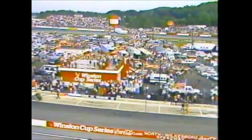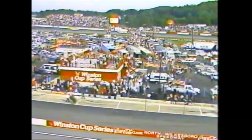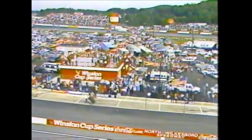Well, the Holly Farms 400 is history, and I think they have made history here today at North Wilkesboro Speedway at North Wilkesboro, North Carolina. Let's take a look at this last lap and a half. A lot of folks can't believe what they saw.